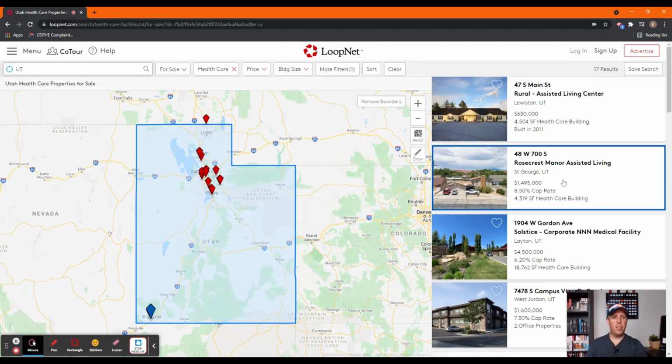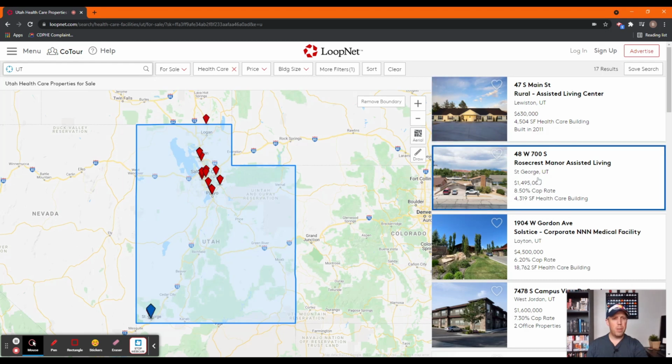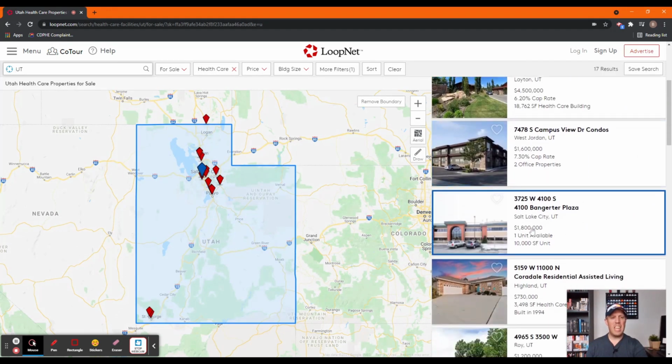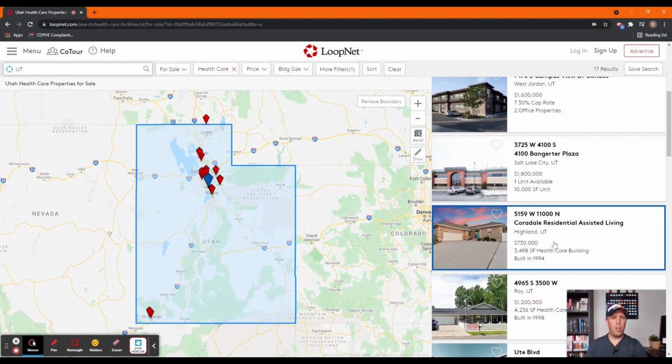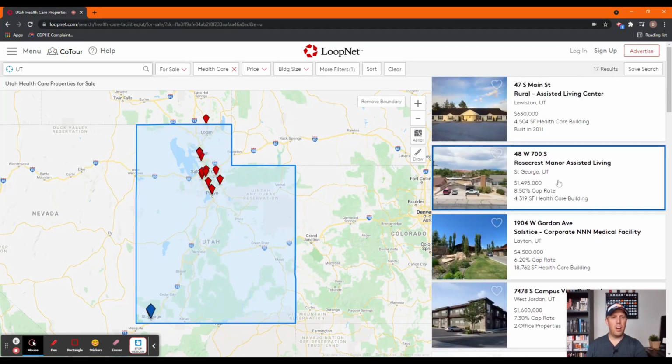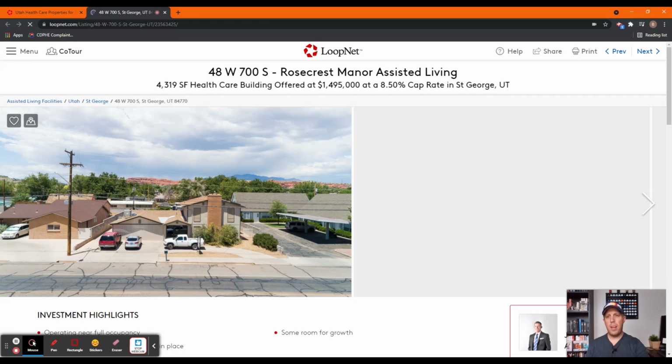Right here in the quick list view, you can see some really high level information. I can get the listing price, how many square feet, when it was built, and a cap rate for some of these. I can really dig into them and find some good information. I've actually looked at this one in the past as well, and it looks like a beautiful facility in Highland, Utah. We're going to focus on Rosecrest Manor Assisted Living in St. George, Utah. So you just click on that one right there.